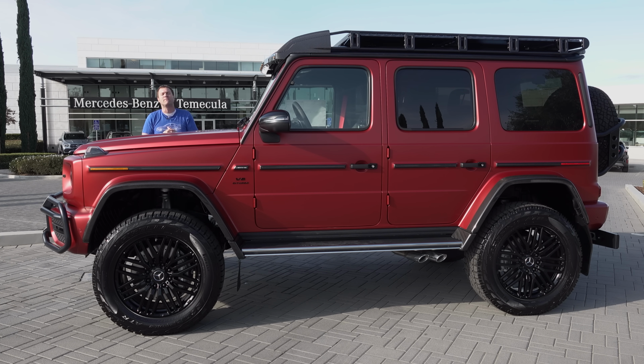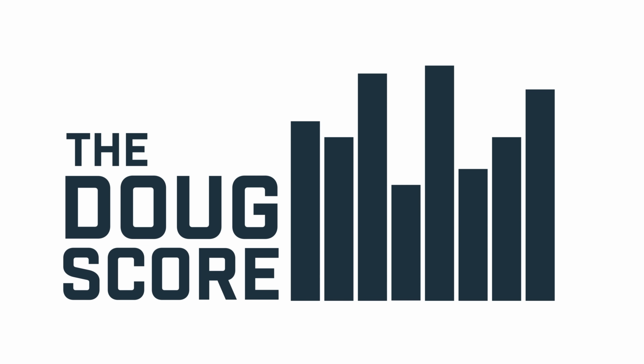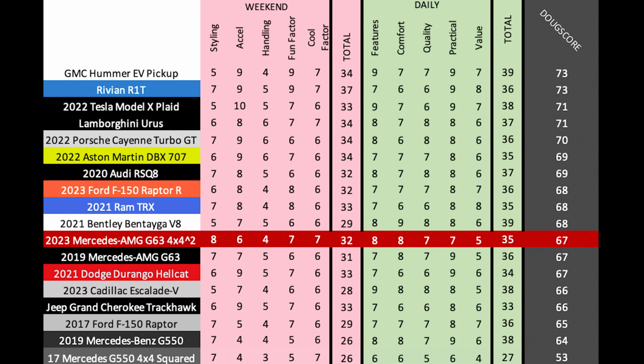And now it's time to give the new 4x4 squared a Doug score. And the Doug score is here, 67 out of 100, which places the G63 4x4 squared here against rivals. The squared does great in the weekend categories, tying or beating out even purpose-built, fun-having machines like the Ram TRX and Ford F-150 Raptor R, but it's not quite as good in the daily categories, mostly due to its price tag, which is huge, and its size, which is huger.